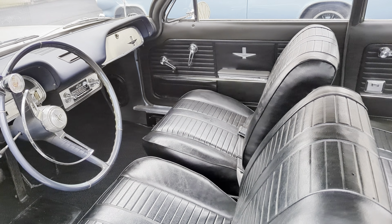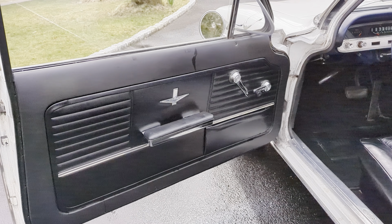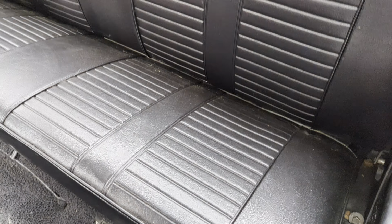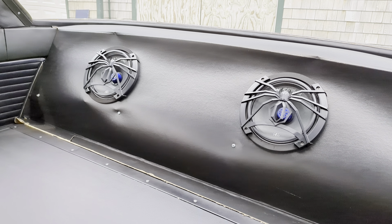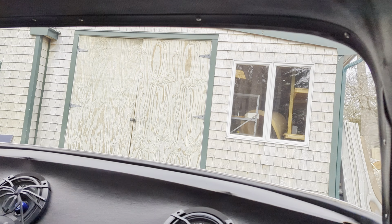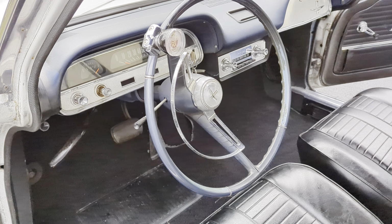Beautiful interior with the buckets. New carpet, seat covers, seat belts all the way around. Oh, fold down seat too. Oh, sweet. What are those, 8-inch subs? Yeah. Very cool. Wow, stereo must rock. Yeah. New headliner. Cool. Do all the rear seats fold down like that? Yeah.